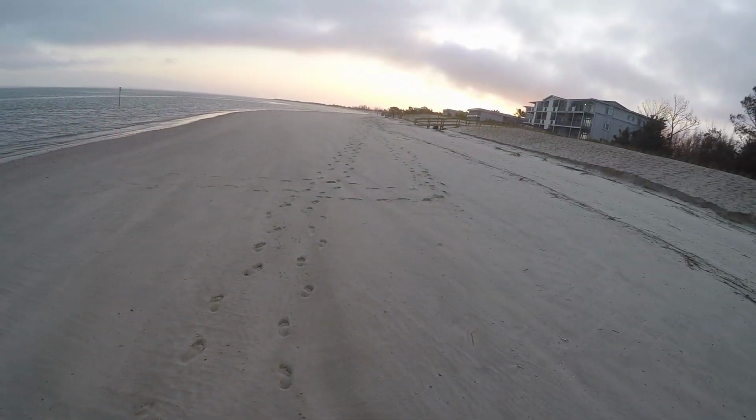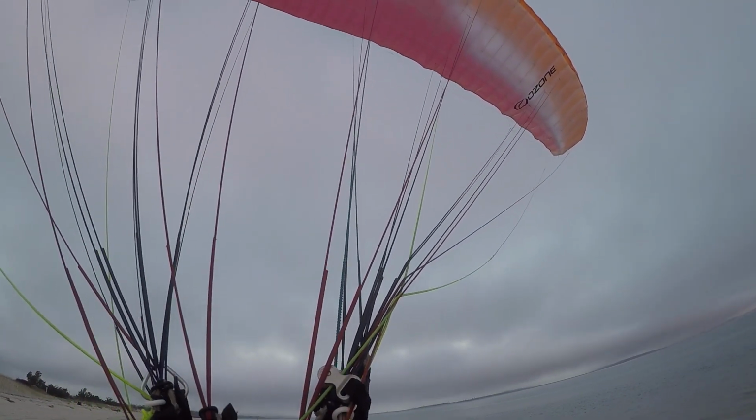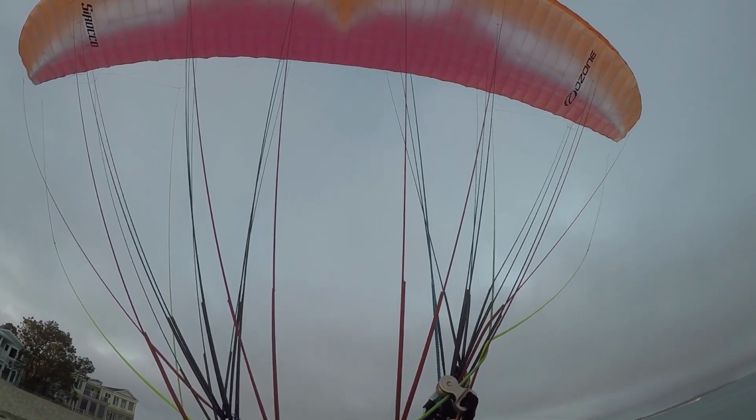It is fun just being able to stand here though. It's not super windy. It's perfectly keeping my wing up there. This is an ab workout just to stand here. Engine started back.